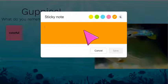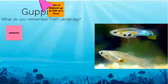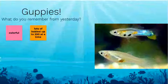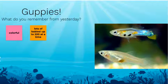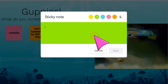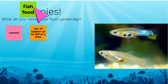Do you remember that they have lots of babies? Lots and lots. They can have up to 200 at a time. Could you imagine having 200 brothers and sisters? Woo! That would be crazy! Do you remember what guppies eat? Yeah, they like to eat fish food, just like a lot of our other pet fish do. I'm going to write fish food and add it to our list.